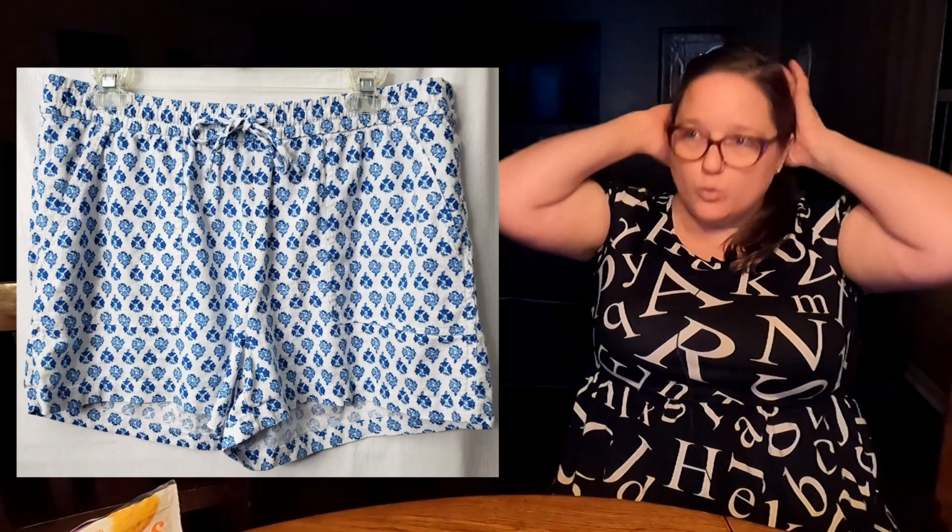Next is a pair of J. Crew linen blend shorts. These were so adorable. I didn't realize, unfortunately, that they had a small spot on the front, that they weren't worth enough to spend the time to stain treat. So I went ahead and sold them, just pointed out the flaw. I had them listed for $24. I took an offer of $20.